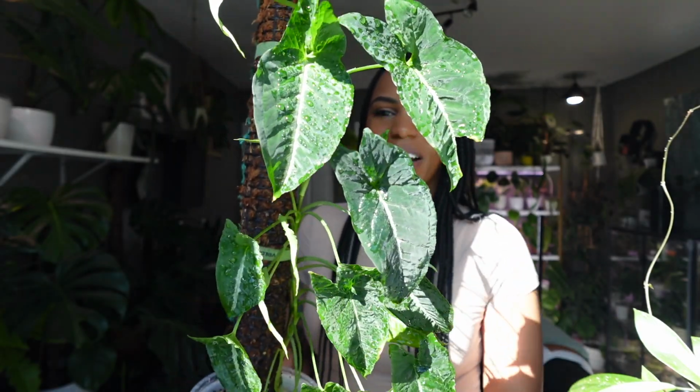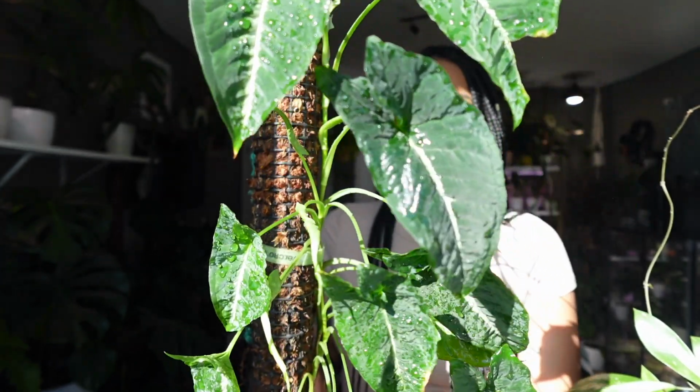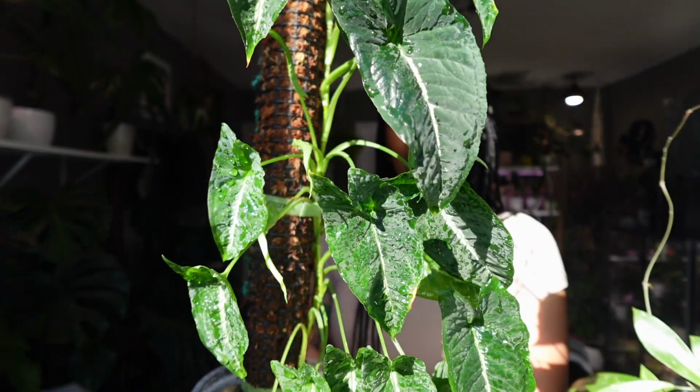I'm gonna bring her up close in the light so you can really see her. Like, she is absolutely stunning. She's still wet from the shower, but yeah, she's outgrowing this moss pole, and I keep chopping and propagating her and giving pieces away. This Syngonium roots so quickly and so easily. It grows like a weed. It behaves like a weed, with its rapid growth and resilience.